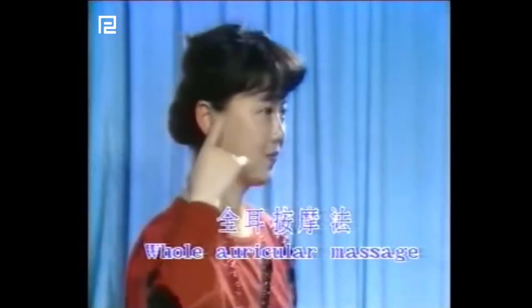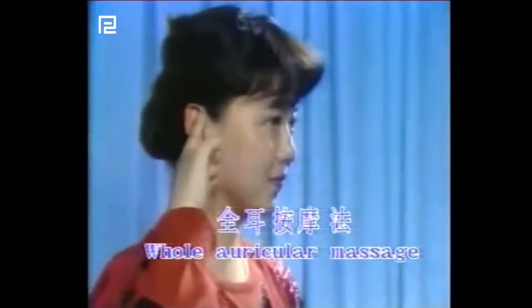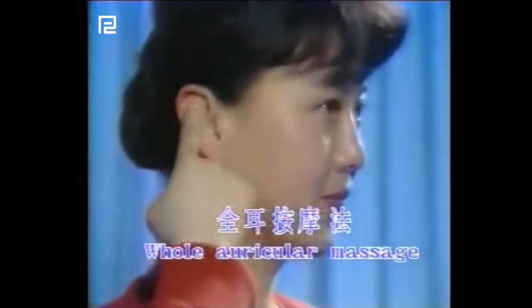Whole auricular massage. Massage with the index finger from the triangular fossa to the superior conchal cavum conchae and inferior conchal cavum conchae. Then add the thumb to massage the antitragus and earlobe.